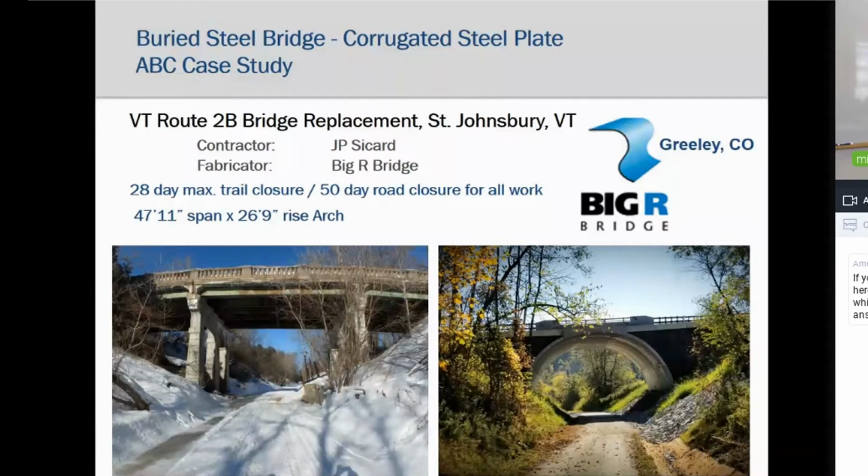The contractor had a minimum 50-day closure of the roadway, but earned a monetary incentive when it was reopened after only 45 days. The ABC project used precast concrete foundation blocks and precast wall panels to significantly shorten the construction time with no concrete curing times.